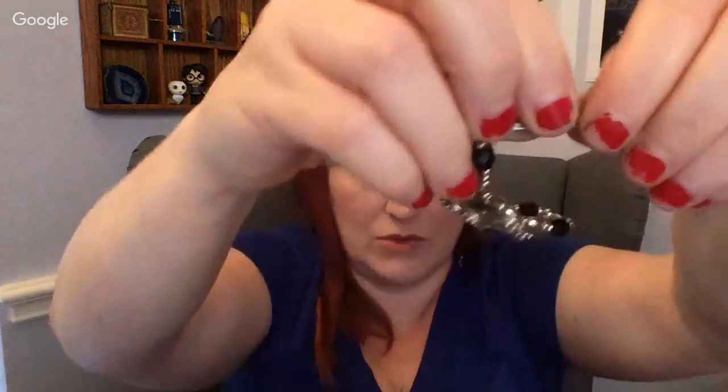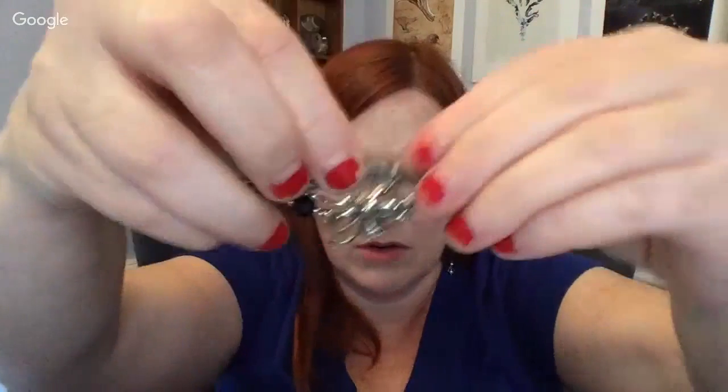It's got little notches. How does that work? I guess you wrap your hair around it and then you notch it, latch it on there. Maybe you do your hair and you poke this part through. Once you've got your hair in there, this part swings around and you can make it as tight or not as tight as you want, I guess.